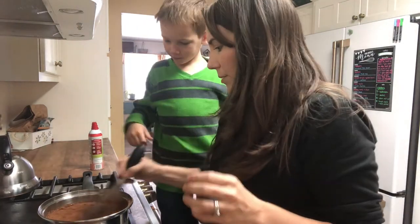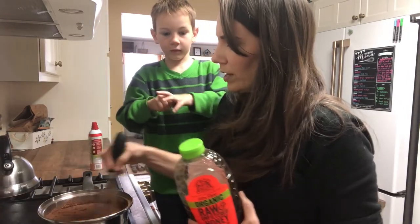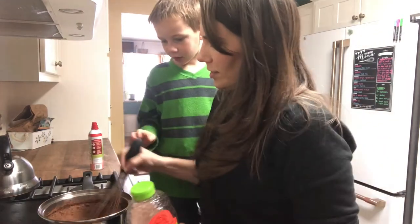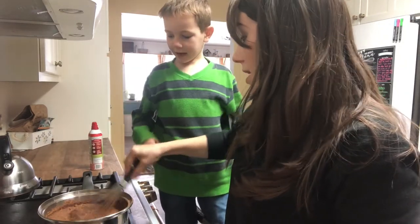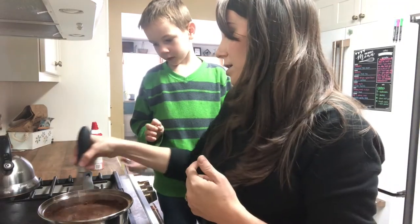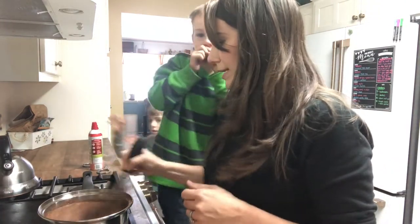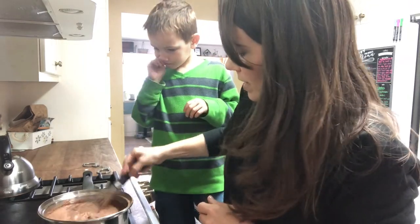All right, so we're just gonna whisk the powder in, and I did get some honey out in case the boys want theirs to be even sweeter. You don't know how it's gonna taste yet. You gotta try it first. I have tried hot cocoa. Yeah, but not this hot cocoa. Mama will taste it first and then we'll see how sweet it is. Because they'll always say that they want extra sugar in something. I know you boys. Not complete sugar fiends, but if I let you, you'd be.